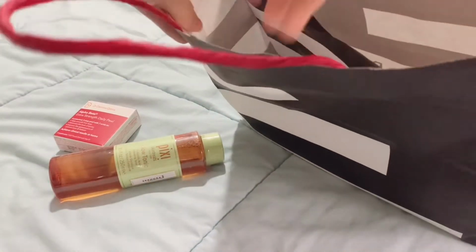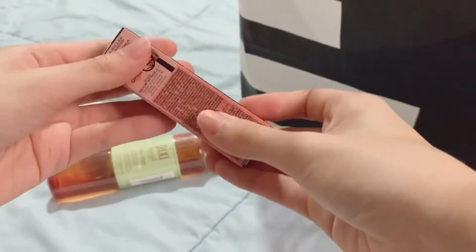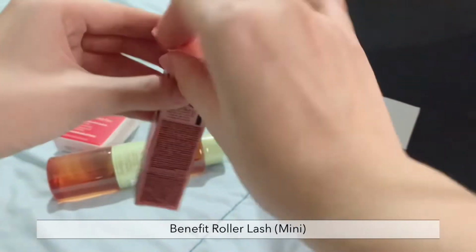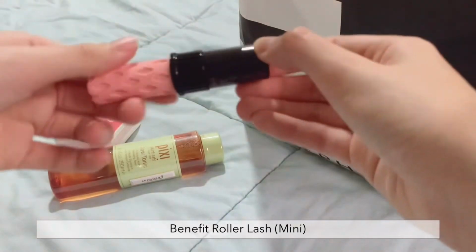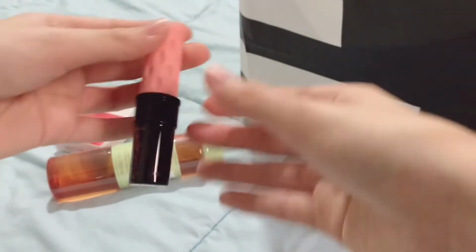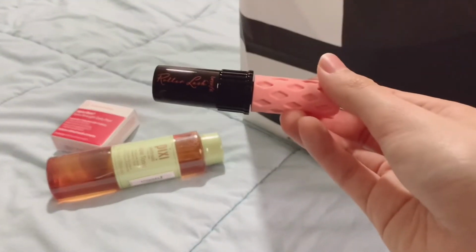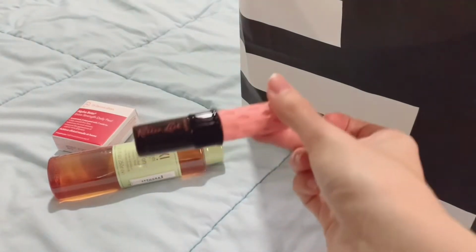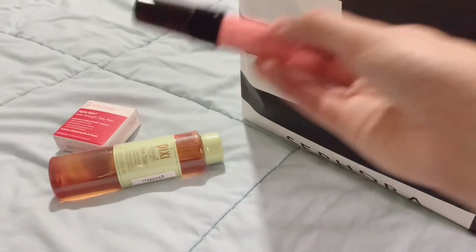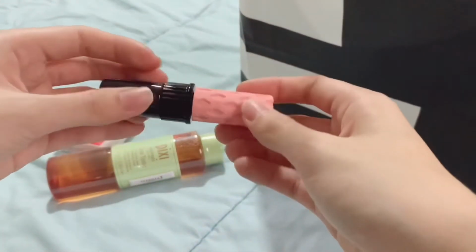Then I got a new mascara. I always buy like mini size mascaras because I don't wear makeup a lot. I usually just use it when I'm going for special occasions or when I'm going to work, but since I'm working from home, I don't really use that much makeup, so a mini one can last me for quite some time. So I bought the Benefit Roller Lash. I used it before, I got it as a free gift and I really loved it, so I decided to buy my own.